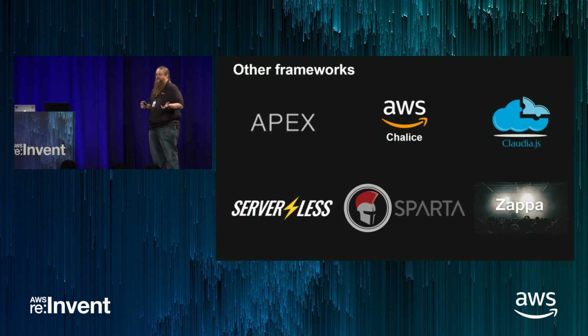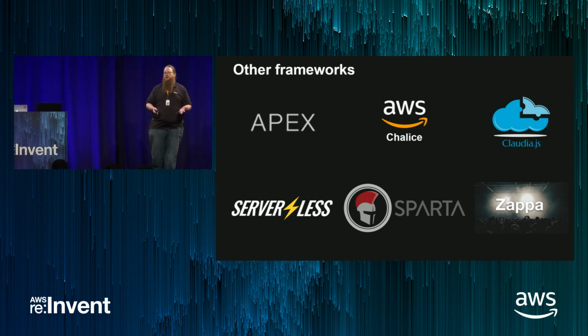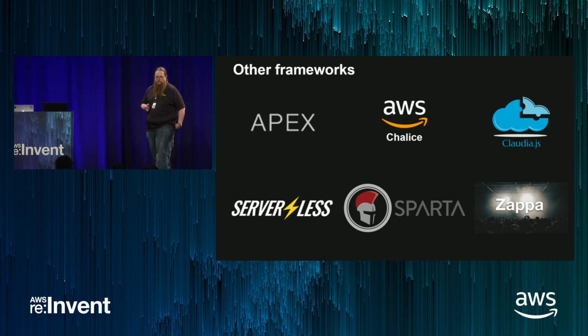So I would be remiss if I didn't also mention that there's a number of other methods for doing exactly the same thing. So things like AWS Chalice or Serverless are popular frameworks for actually describing and deploying your APIs. So feel free to use whatever tool you feel most comfortable with that actually helps you in your own process.